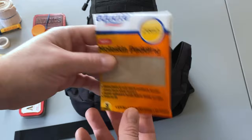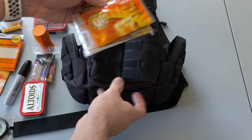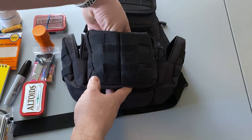Small front pocket. I have a compass, some hand warmers and a rain poncho, an emergency Mylar blanket, a write in the rain pad, and a Sillcock key.